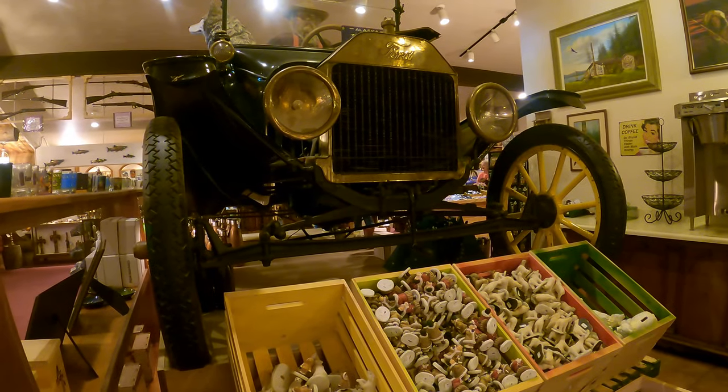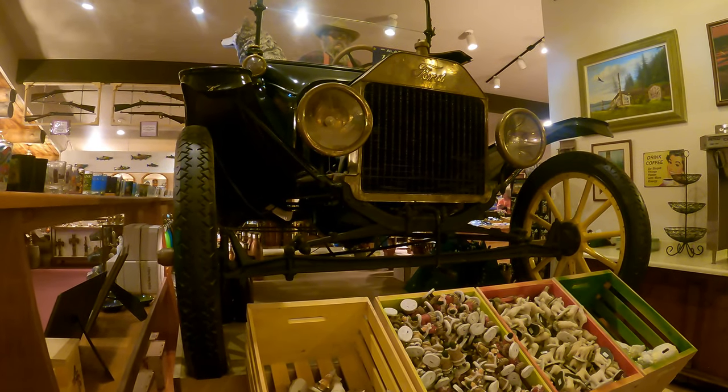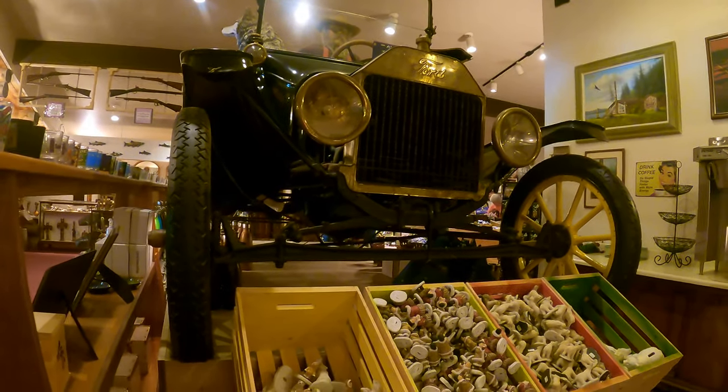There's an old 1915 Model T. Look at this old car. Oh, yeah. Oh, look at that. Him original boy. Yeah, I see him. No way. Are you kidding me?